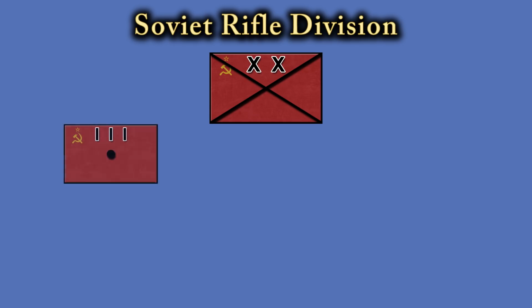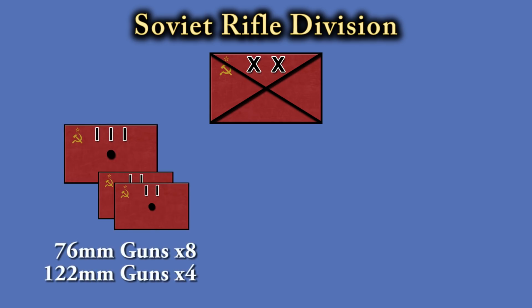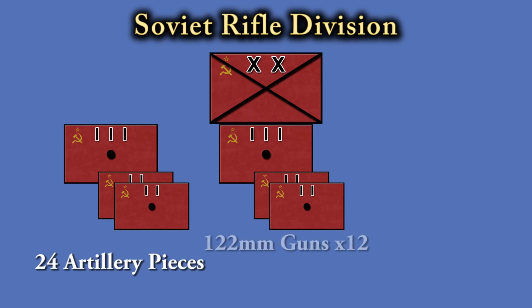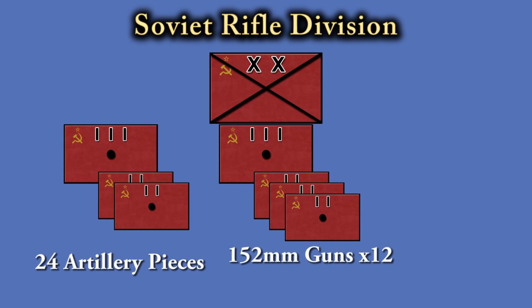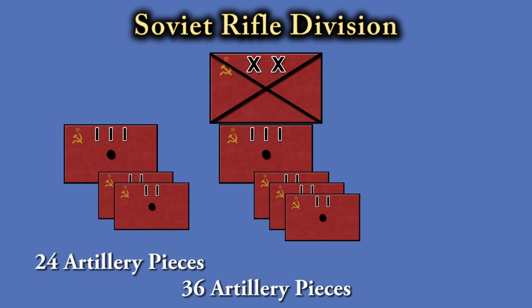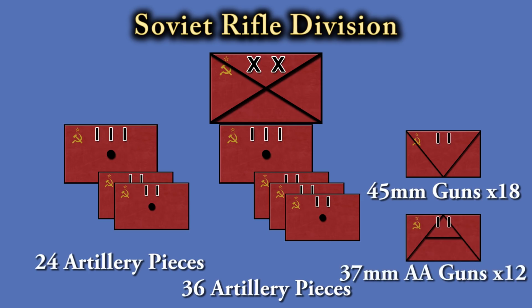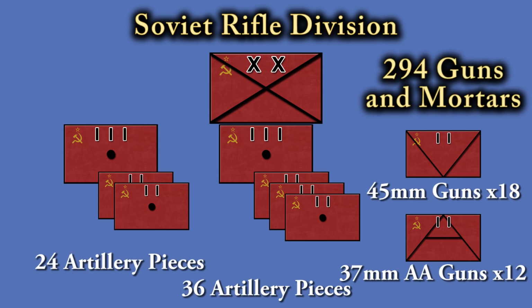In June of 1941, a typical rifle division would have a light artillery regiment of 2 battalions, with 8 76mm field artillery guns and 4 122mm howitzers each, totaling 24 artillery pieces. They also had a howitzer regiment of 2 light battalions with 12 122mm howitzers each, plus a medium battalion with 12 152mm howitzers, bringing the total to 36 howitzers. And there was an anti-tank battalion with 18 45mm guns, plus an anti-aircraft battalion with 12 37mm anti-aircraft guns. This means a division had 294 guns and mortars at 50mm sizes or greater.